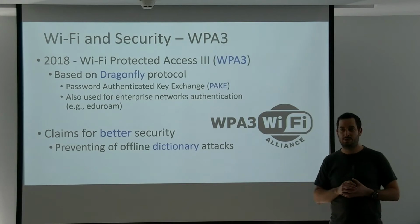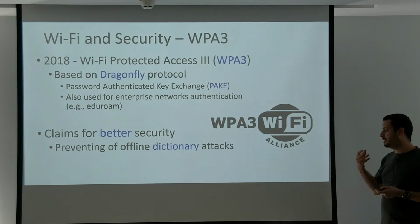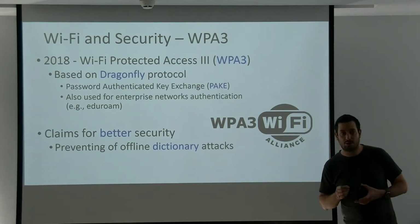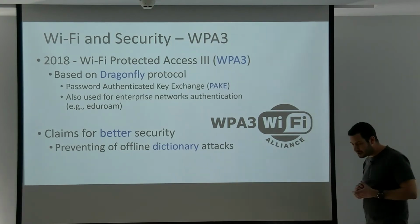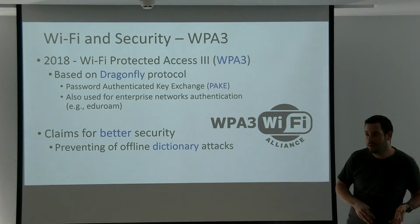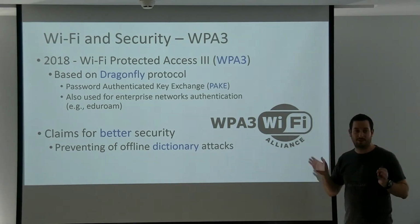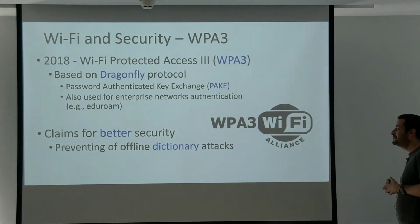It uses something called password authenticated key exchange that uses a password with low entropy to negotiate a very, very high entropy key that can be used for encryption. And it's based on a specific protocol called Dragonfly. And this Dragonfly is a bit weird, opaque. It's weird because it was developed by a single person, an ex-NSA employee, without any collaboration with any experts in academia or in the industry. And for some reason, it got adopted as a standard. Not claiming anything about it.